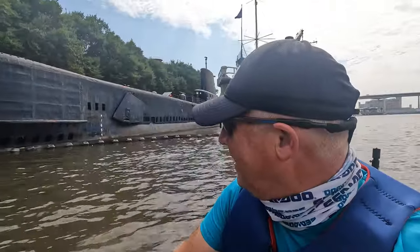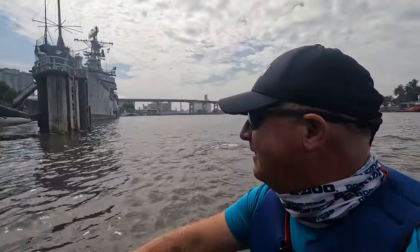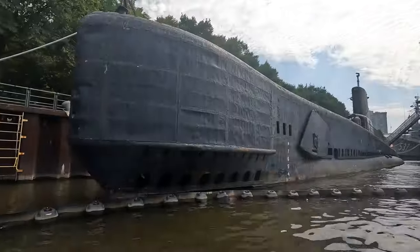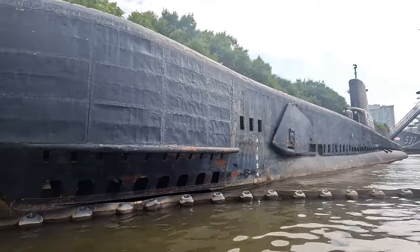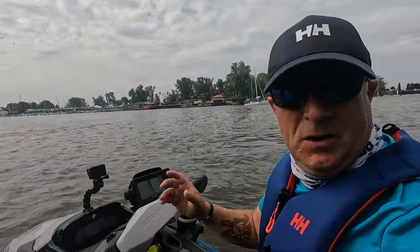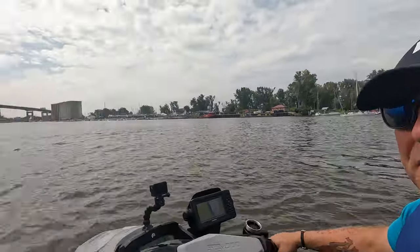Well, it's not every day you get up close to a submarine, is it? Wow. Mind you, I wouldn't like to be submerged on that right now. Oh, there's the other one. Okay, there is three ships here. Can you imagine being on one of those back in the day? Wow.